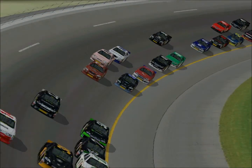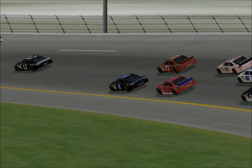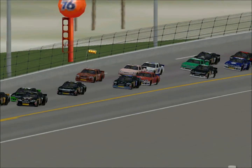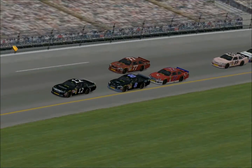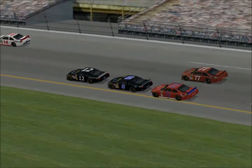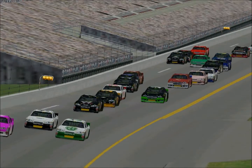Whoa! Remember, without these restrictor plates, it looks like more often than not it's really easy to run into somebody here than it used to be. Now with this, Josh and Rod now kind of helping each other out here.